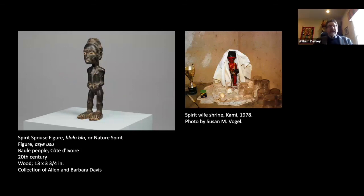Another figure that Alan collected are these very interesting things called spirit spouts from the Baule people of Côte d'Ivoire. The Baule people believe that before you were born, you had a spouse in the spirit world. Then when you get born, you marry your own spouse, and sometimes you have problems, either marital affairs or other things. You go to a diviner and he'll say, well, the problem is that your spirit spouse is jealous. And so the solution is to carve a figure like your spirit spouse. Males have them carved of female, females have them carved of males, and you need to spend one night a week with it so that the spirit spouse isn't jealous, and that will solve your problem. So a very interesting kind of use.